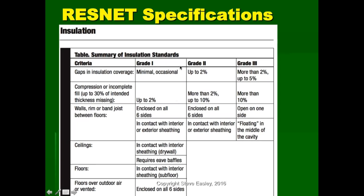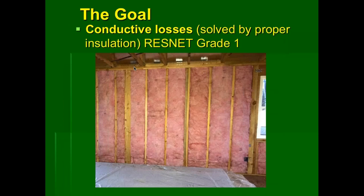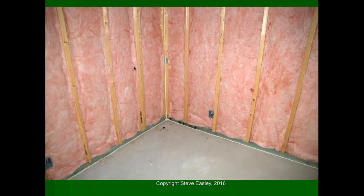If you're looking for some good specifications, the ResNet standards for grading insulation are really good to follow. Grade 1 is what we want to install the insulation to. That means there are very minimal deficiencies. When you look at this wall here, the insulation is pretty well installed. So this is our goal: to make sure there are no gaps, cracks, or voids in the insulation.